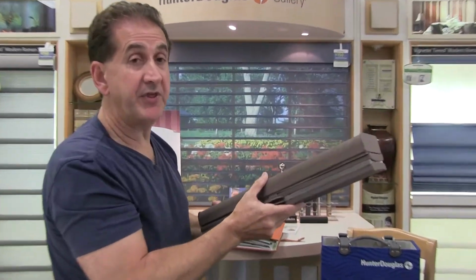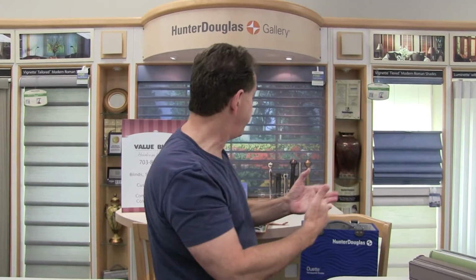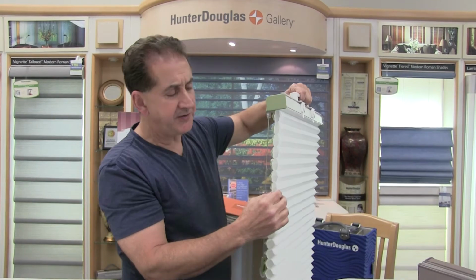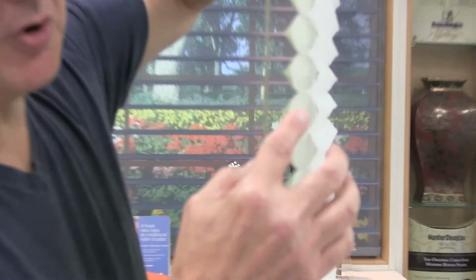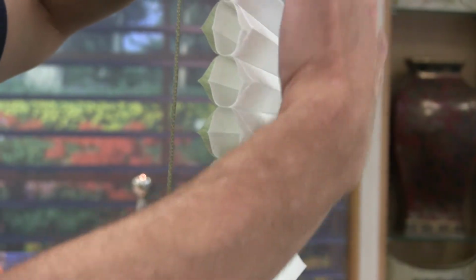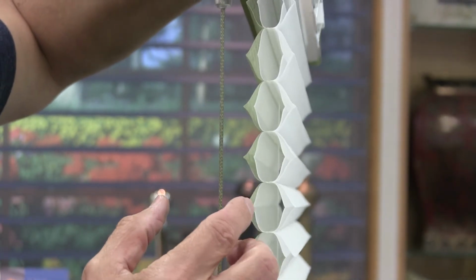Great honeycomb, better than anybody else's honeycomb in the market. If you want to step it up a notch and go into the Duet program, the Duet has a much larger selection, as you can see, but the unique thing about Duet is its construction. The Duet, and what they now call Architella, is a honeycomb within a honeycomb. So now I have four barriers of air between the warm air in the room and a cold glass pane. I've got a barrier of air between the back of the shade and the glass pane, then barrier number 2, barrier number 3, and barrier number 4.